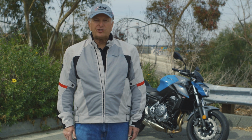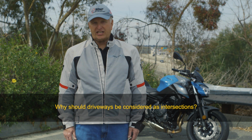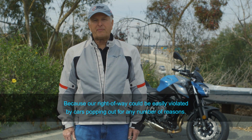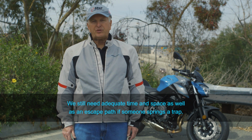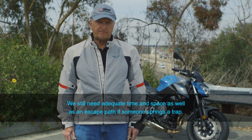Let's take a moment to answer the questions we posed at the beginning. Why should driveways be considered as intersections? Because our right-of-way could be easily violated by cars popping out for any number of reasons. We still need adequate time and space, as well as an escape path, if someone springs a trap.